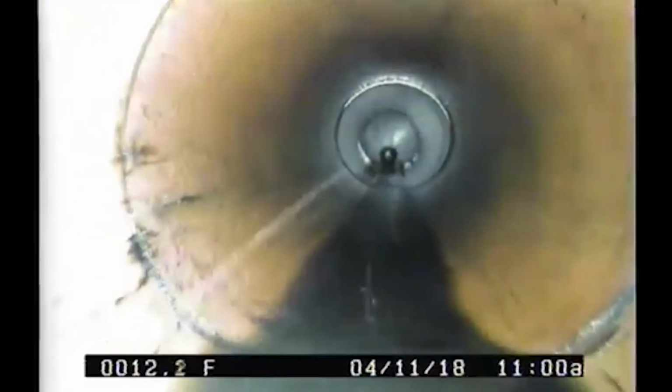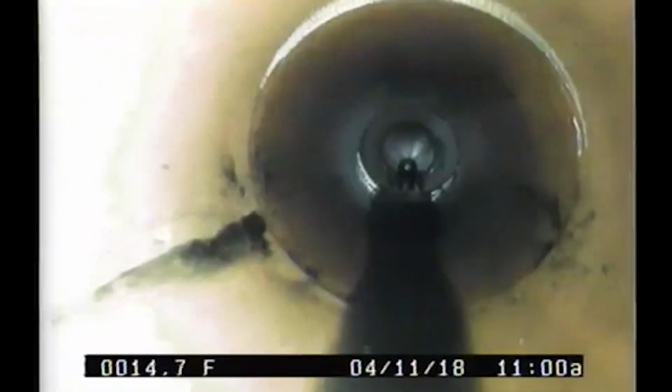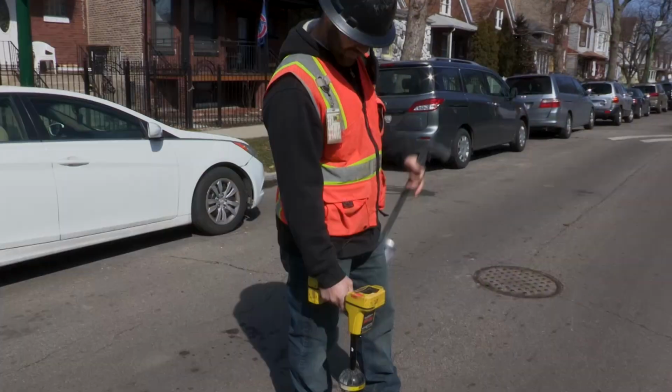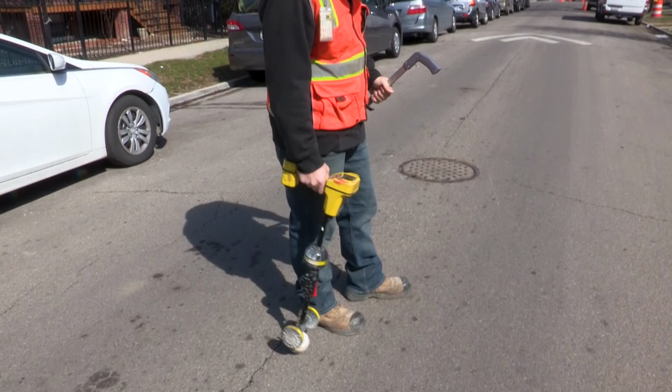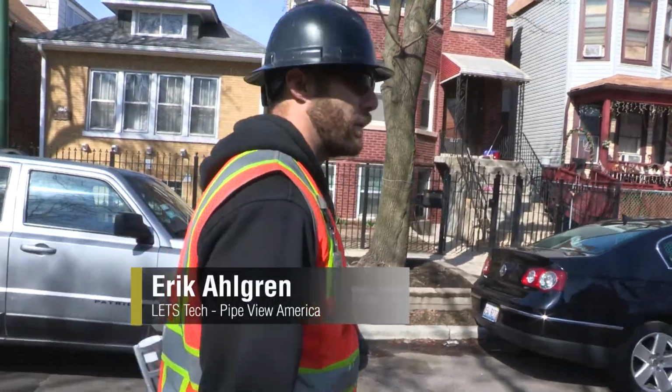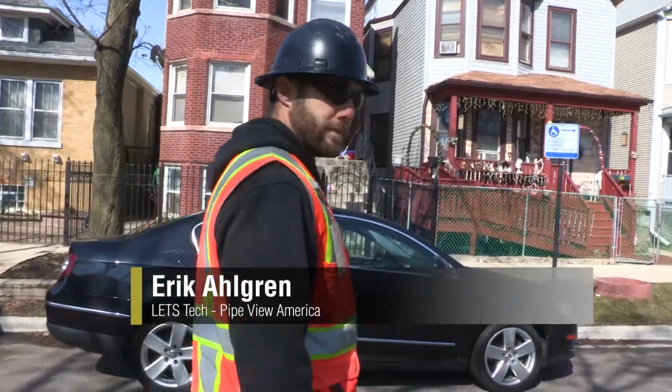Basically what I'm doing is he's rolling up the main, I'm locating him with the sonde, going from the main to the curb, and I'm getting him a depth at the curb when they're boring, or if they're open cutting and they just want to know how far they can dig down so they don't hit the pipe.